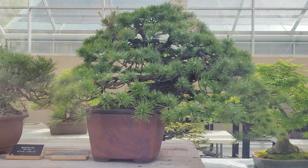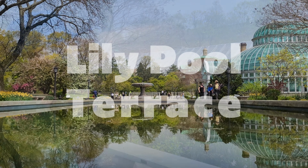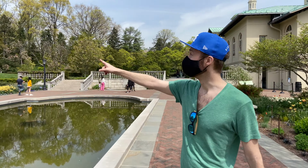Even through the mask, you can smell just all the amazing aromas coming from these flowers. It is exactly what we needed. Hello. There's some cherry blossoms right there. First taste.